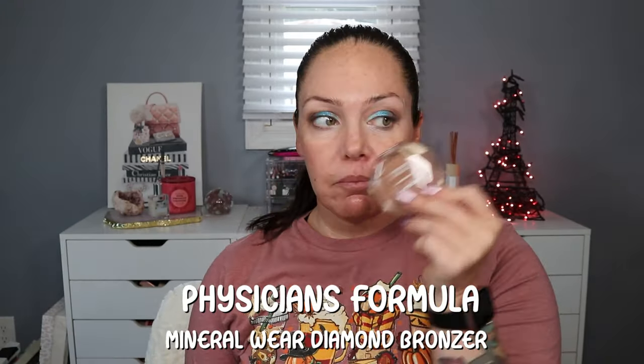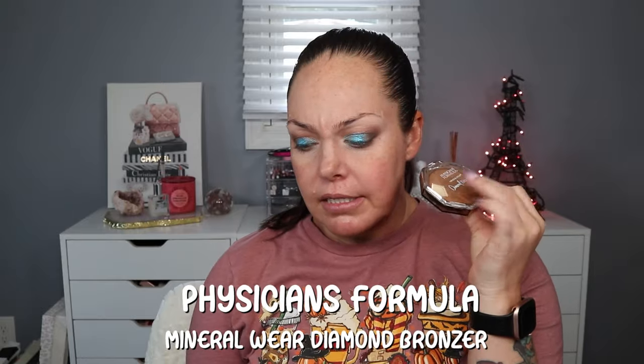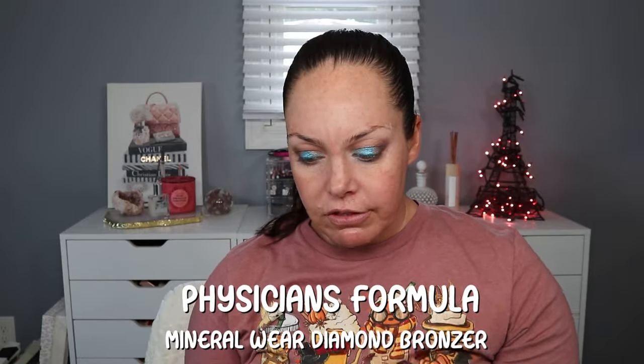Actually, I don't know, which one should I use? We'll figure it out when I get there. We'll see what I feel. But I do need to grab a bronzer. This is the Physicians Formula Mineral Wear Diamond Bronzer. Just picked this up and did a review of all the Physicians Formula releases for spring.